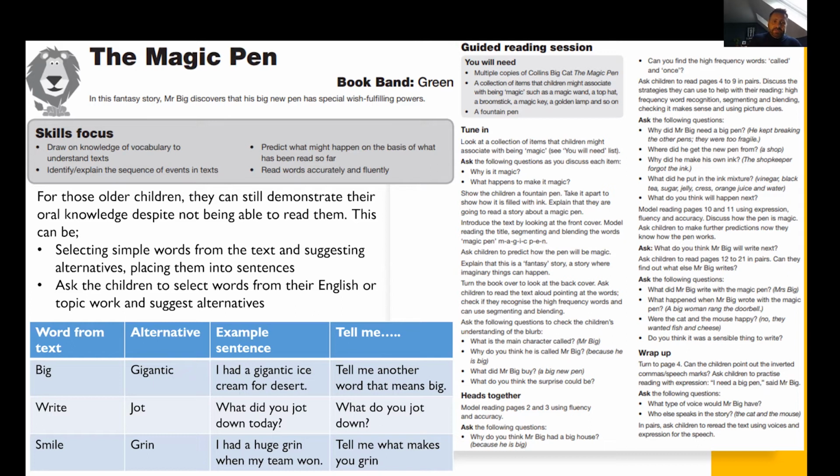But for the older children, and to demonstrate their oral knowledge, because they might have a greater understanding orally, because they've been exposed to that environment, but not written, and not to be able to read it. So you could get them to select simple words from the text and suggest alternatives and place them into a sentence. So the word from the text is big. So you could say, right, well, what's another word for big? Gigantic. Okay, well, give me an example sentence. And they can give you a sentence, and then you can ask for another word and you can extend it.